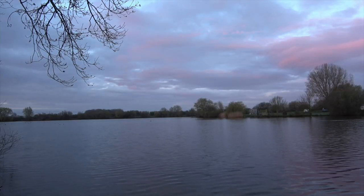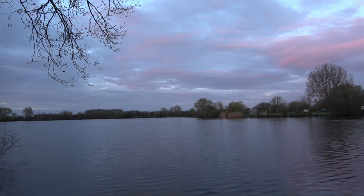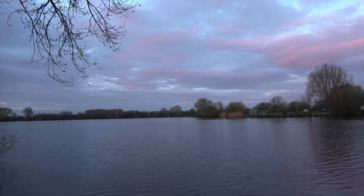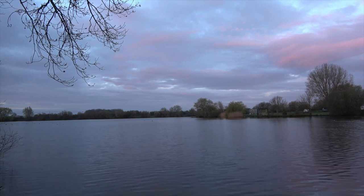Well, it's 6:15 in the morning. I've been up for about an hour now, looking at the water to see if I could see any tench rolling. It's just too much of a ripple on there at the minute. But it's a beautiful morning for sure.